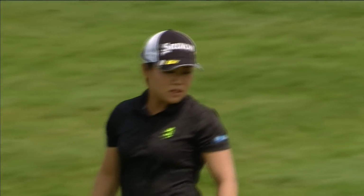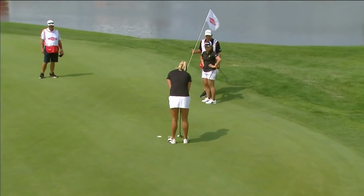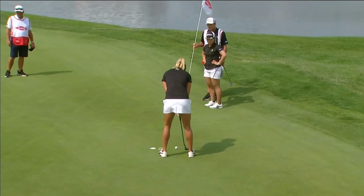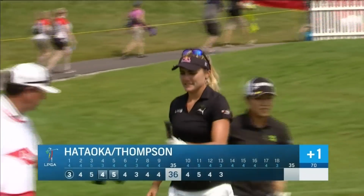Hit maybe a little high on the ball with that fringe. It's the tendency if you're not making a solid strike on it to leave it short. So for both Lexi and Nasa, as well as Lydia and Danielle, looks like par is what they will have to settle for.